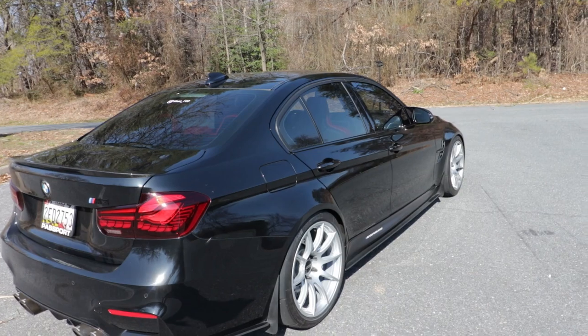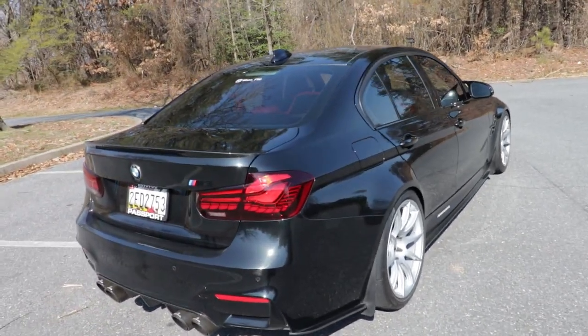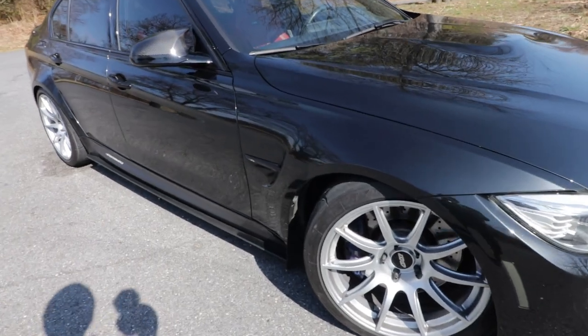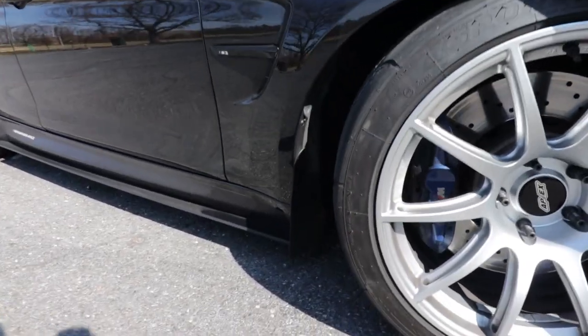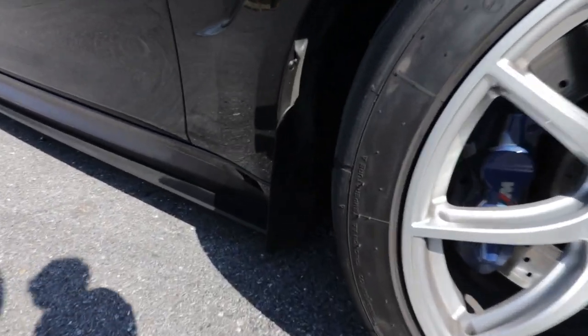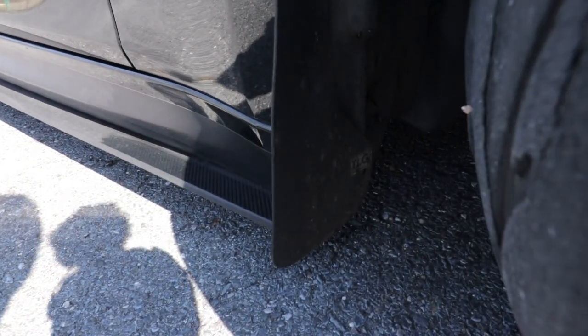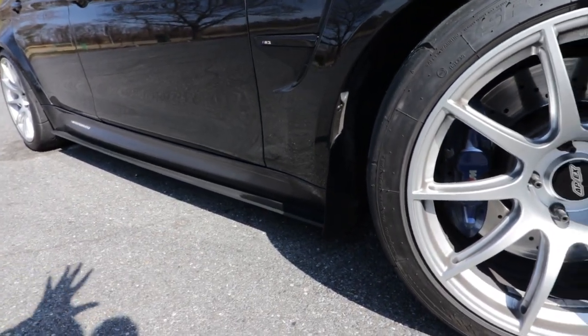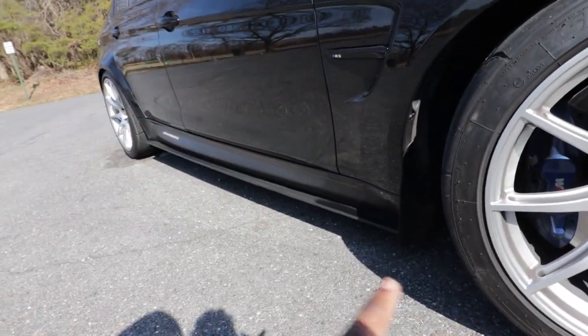Now let's turn the car around so I can show you what I have done on the front. If you own an F80 M3, one mod that you have to have is definitely mud flaps. Now, I purchased the Tommy Hilfiger mud flaps. They are installed right here. Let me do a quick close-up so you can see right there. And that protects the side of the car against debris, dirt, and whatnot whenever I'm driving.